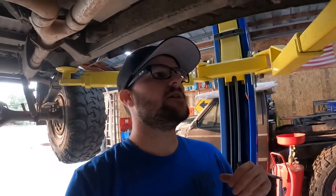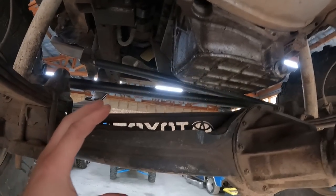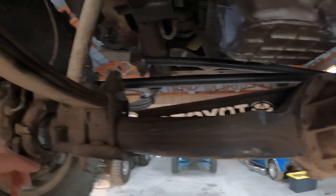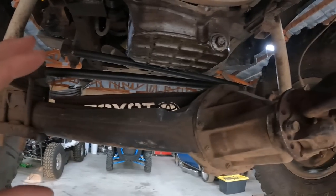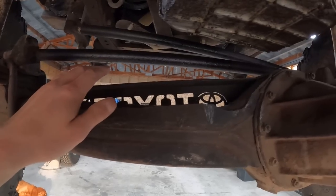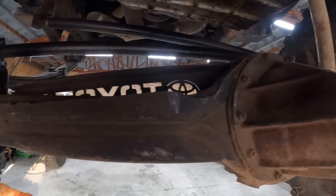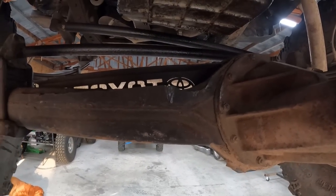All right, so I got the Yota up on the lift so I can show you guys underneath here. This is the 4.3 up front here. As you can see, it's been hitting the front axle. So what we're gonna do is a rear leaf spring swap for the front, and then hopefully that will push the front axle forward a little bit more and gain our clearance between the axle and the diff. They've cut most of this axle truss away already, trying to make clearance for the diff to the axle. What I'm gonna do is take the rest of it off, and then I have a new one I'm gonna put on there once the axles move forward.